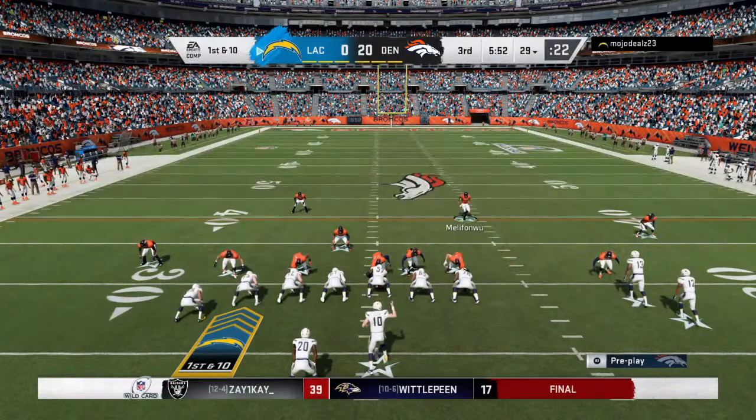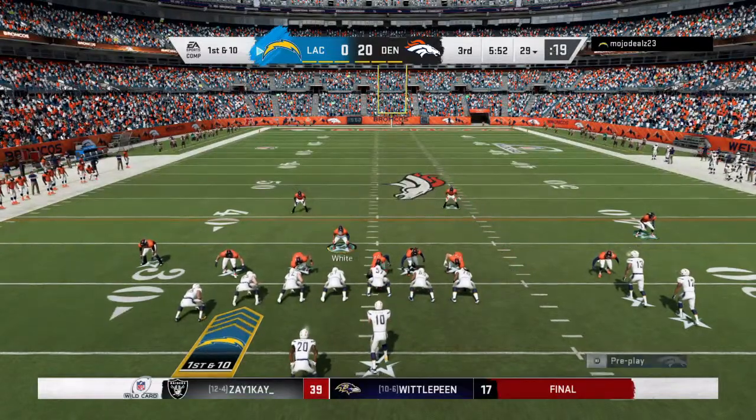25, check 25, check 20. Recon, 132 fighter. Snap.